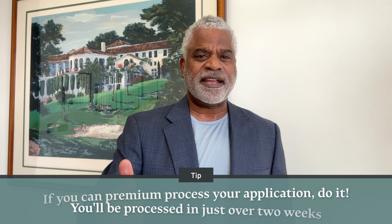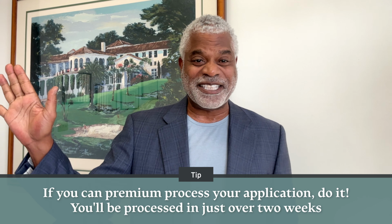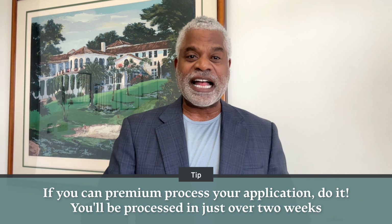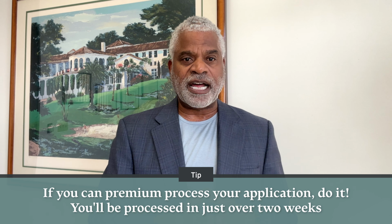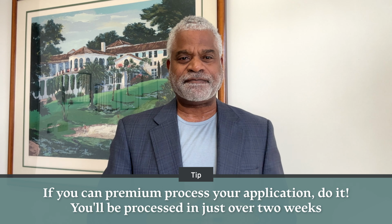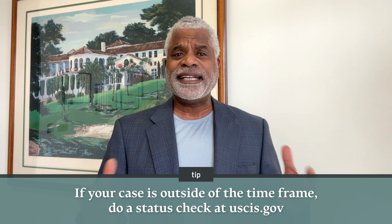Here are my tips for you. Number one, if you can premium process your application, then you forget about these times. You're going to be processed within 15 days. Lots of applications now do permit premium processing. Look it up, see which ones you can, and if you can, premium process the application. If your case is outside of the time frame for processing times, it doesn't hurt.